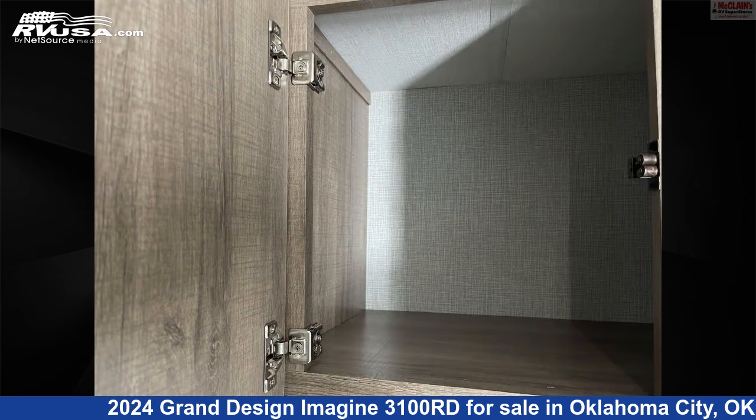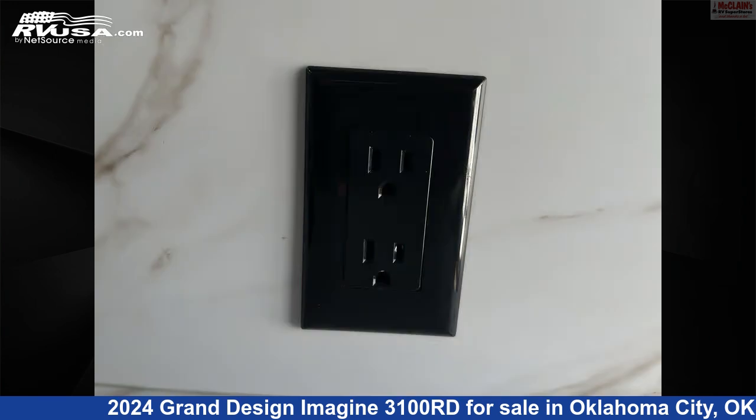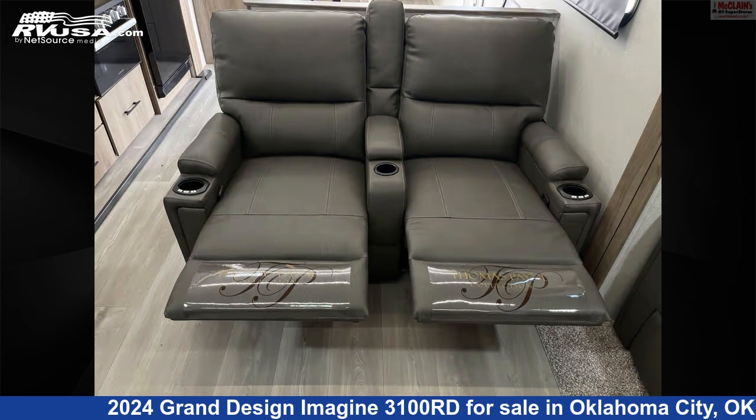The floor plan layout of this travel trailer features front bedroom, mid kitchen, rear entertainment, rear living area. The unloaded weight of this 2024 Grand Design Imagine 3100 RD is 7,778 pounds.